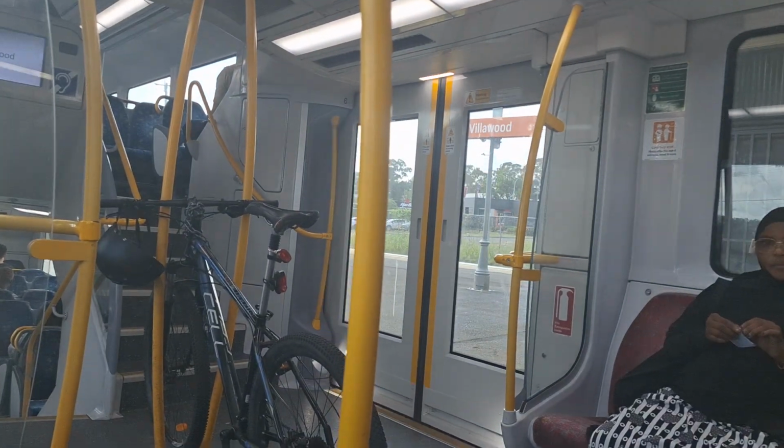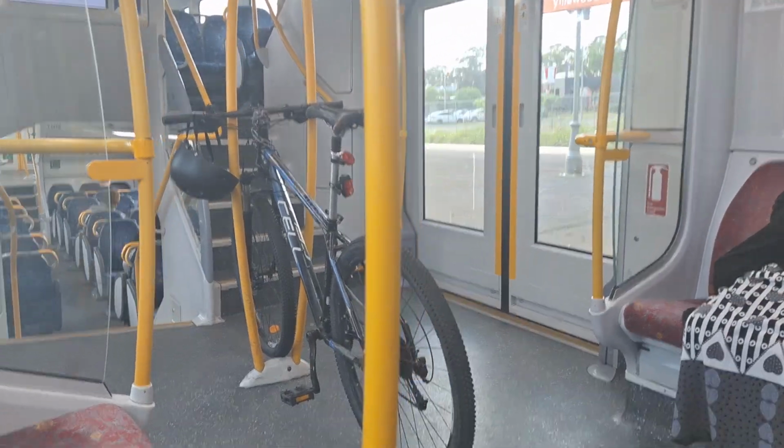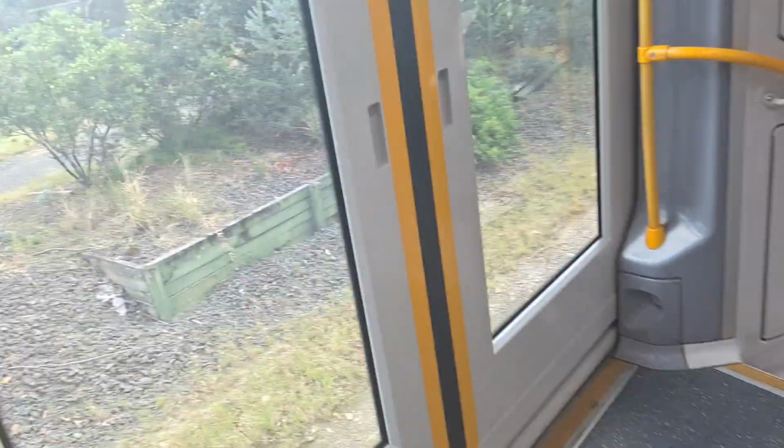And here we go. Someone's boarded though, so it might move actually. Hang on, it just can't move.